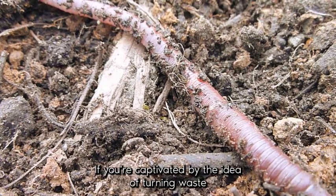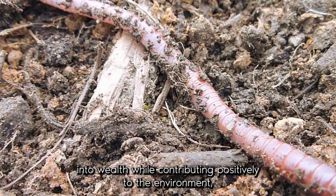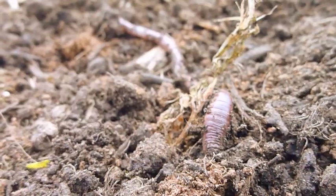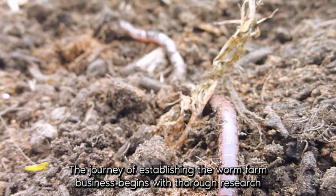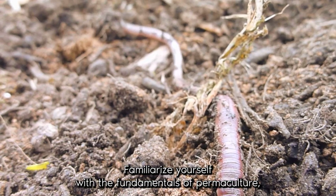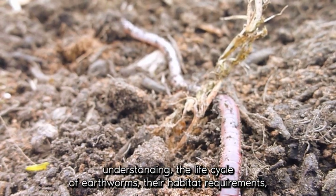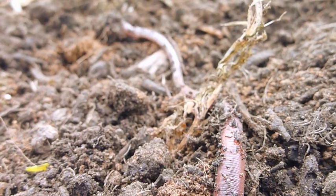If you're captivated by the idea of turning waste into wealth while contributing positively to the environment, starting a worm farm business could be your path to success. The journey of establishing a worm farm business begins with thorough research and planning. Familiarize yourself with the fundamentals of vermiculture, understanding the life cycle of earthworms, their habitat requirements, and optimal environmental conditions for their growth and reproduction.